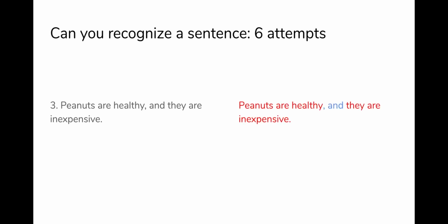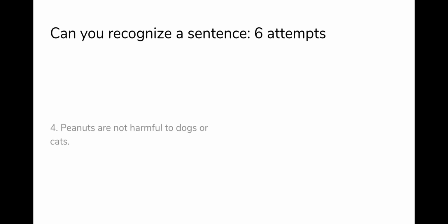That is a compound sentence. Both sides can stand alone as their own sentence. You decided to smash them together. Number 4, peanuts are not harmful to dogs or cats. That is not a compound sentence. The other side of that conjunction, cats, cannot stand by itself.